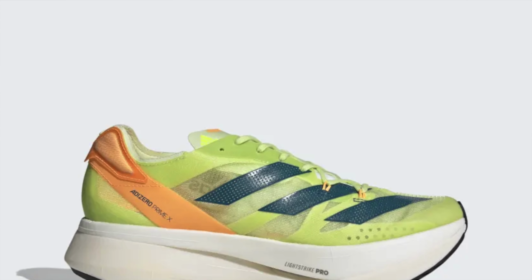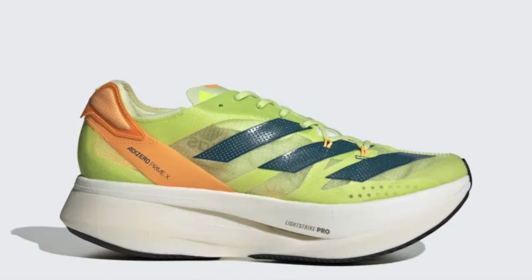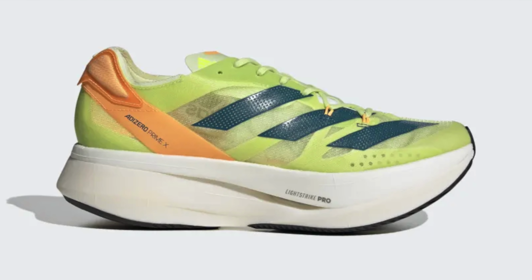I wonder if it'll be quite as light on the top of the foot as the Prime X was, another max cushion shoe. That had the absolute lightest of uppers that you could possibly get away with, all that Light Strike Pro midsole foam underneath. I think the upper probably hardly contributed to the weight of the Prime X at all. Either way, I'm very excited for this max cushioned Fuel Cell model from New Balance.